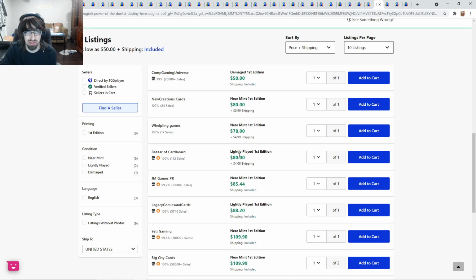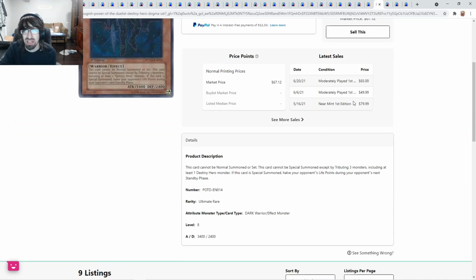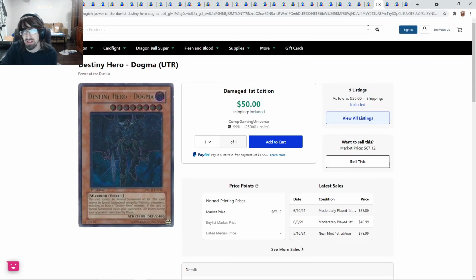And I'm going to congratulate you again because actually that's a new seller. First ed lightly played are actually $89. First ed mint is $110. And this card is selling. Look, someone bought one just a month ago, first ed mint. People are buying mods for $50. You know, if you got this card, congratulations.